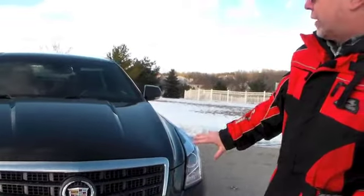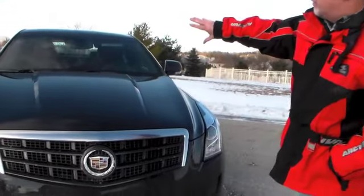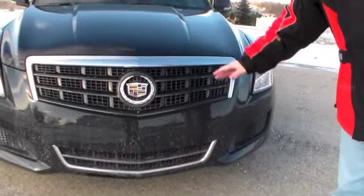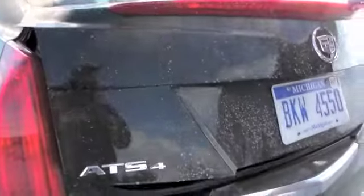I think it's a really attractive looking grille. Some lines up the hood here to give it some styling. Sorry, you'll notice it's a little dirty today. We're in Wisconsin. It's winter. This particular model has all-wheel drive, so you got the 4 on the back here, the ATS 4.